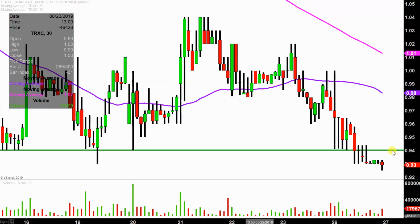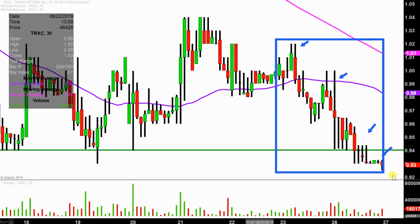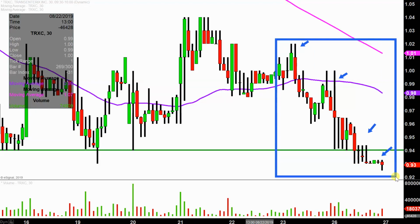Instead of each one of these candlesticks here representing one day's worth of price action, which is what you would normally see, each one represents 30 minutes. So while this here may look like a few weeks worth of time, it's actually just the past 2 days, both Friday and then today, Monday, broken down into 30-minute time slices.